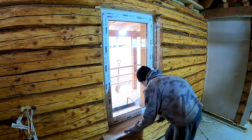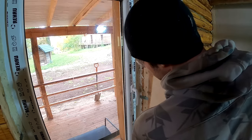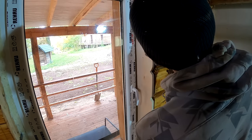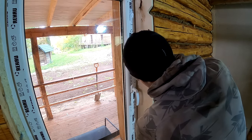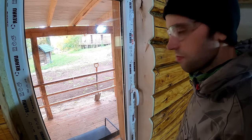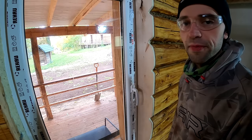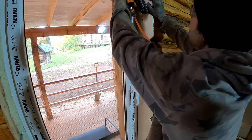This window has been insulated very well. Perfection. That looks freaking awesome. Why haven't I done this before? This is gold.